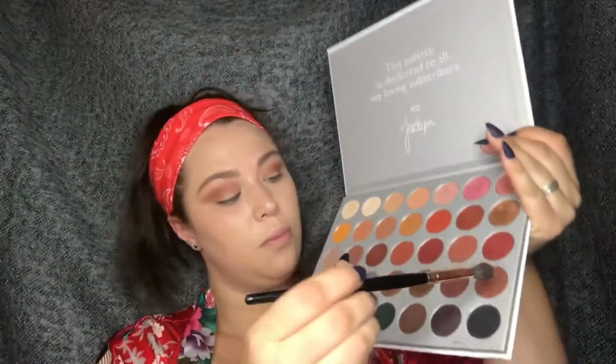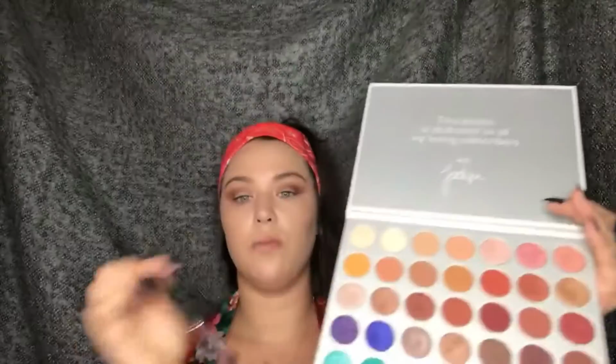Oh, there we go. Next, we're going to go in with the shade Mocha, and we're still using that same brush. This shade, we are going to focus on the outer corner. I don't want to bring that too far in because we are going to go in with a lighter shade later, so I don't want to make my eyes look super dark.